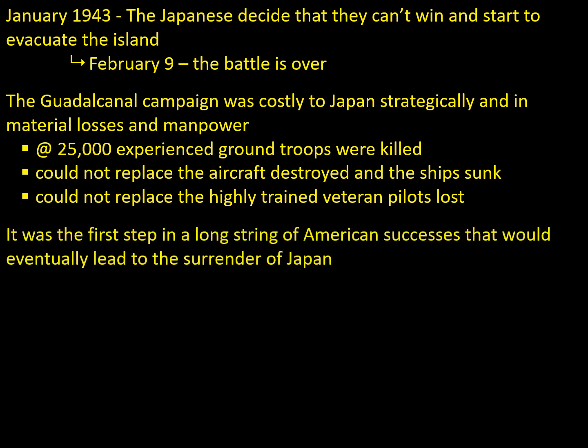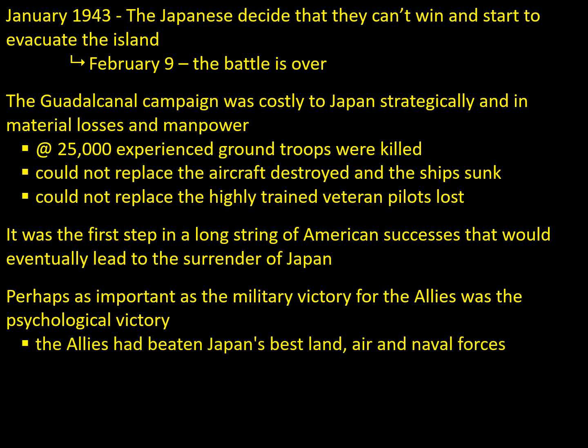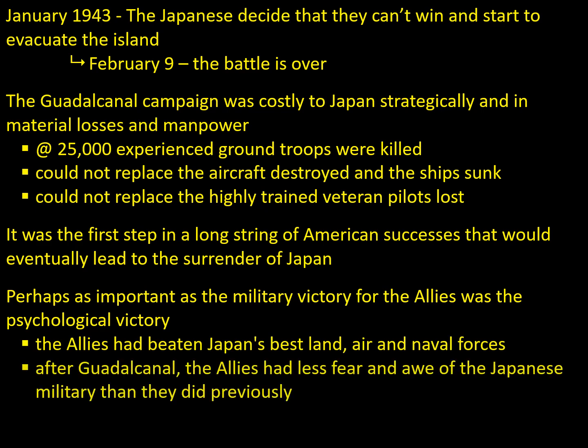This was the first step in a long string of American successes that would eventually lead to the surrender of Japan. But perhaps as important as the military victory for the Allies was the psychological victory. The Allies had beaten Japan's best land, air, and naval forces. After Guadalcanal, the Allies had less fear and awe of the Japanese military than they did previously.